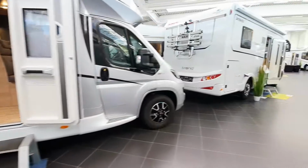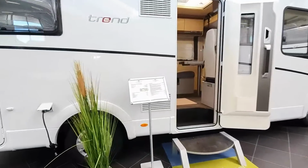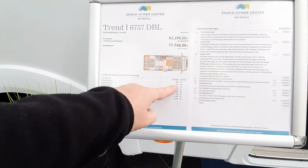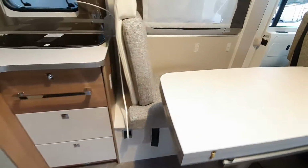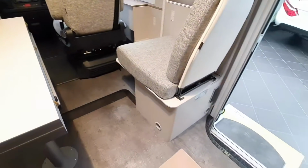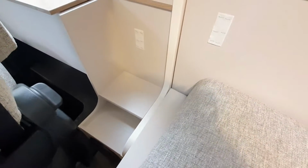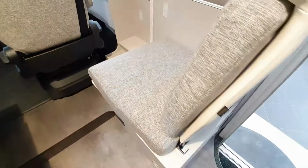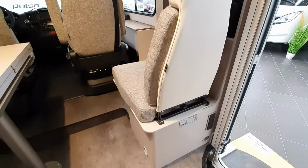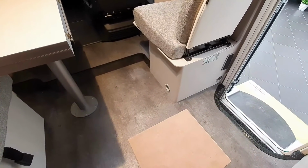Okay, let's see some more Dethleffs vans. Here's another Trend Integrated 6757DBM, 7 meters long, 233, 294, 77,748. Now, this has got these two seats like this, which I'm told will turn around, although I've yet to find out exactly how that works. Well, once that thing comes up and down, I see you're supposed to stick it back there. This is in the motion position, and you can get under the seat as well for storage.